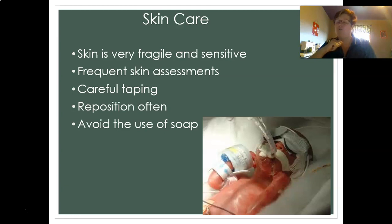We can't just rip that tape, because I have seen that done, and it will literally rip off the top layer of skin and then leave a wound or a sore. Okay, so it's very important. Repositioning these babies helps relieve the pressure on those points, the elbows and the heels. We don't want to leave them on their abdomens too long because of pressure on their knees from moving their legs.